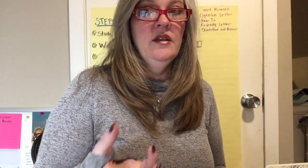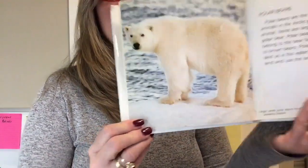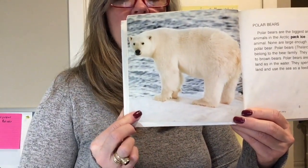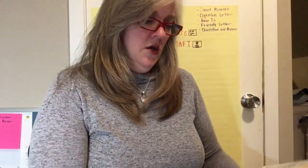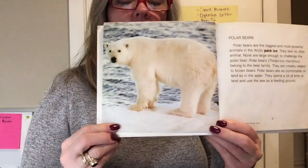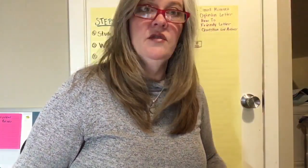So I'm learning where they live. They live in the Arctic pack ice near water and icy land. Just like you see, the ice freezes and it creates this kind of sheets of big floating ice, almost like it's like a ground, but it's ice. It's icy ground. And then here's the sea where they can jump in and swim or catch fish. They spend a lot of time on land and use the sea as a feeding ground. Now, when summer comes and a lot of this ice melts, there are actual parts of land underneath all that.